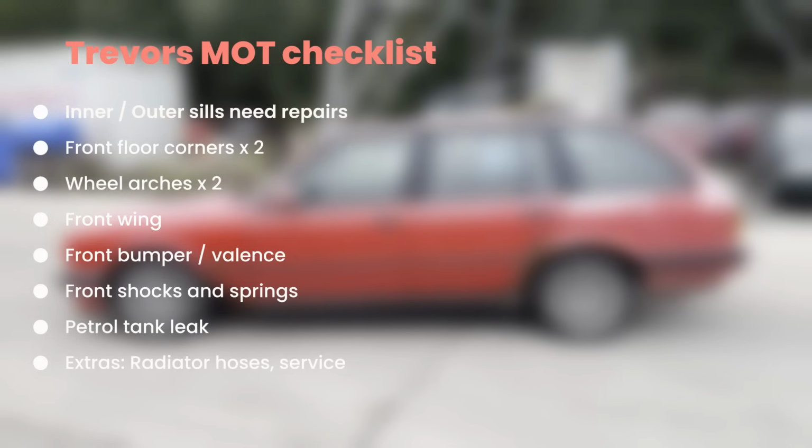All in all, not really that bad, but with Matt being a perfectionist, he may want to just strip it down, powder coat everything, and then put it up on the racking like every other car he buys.